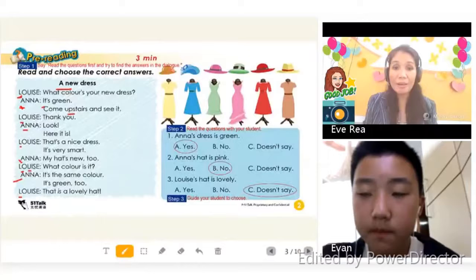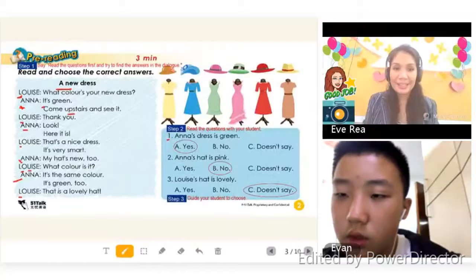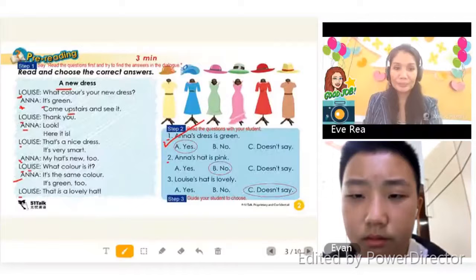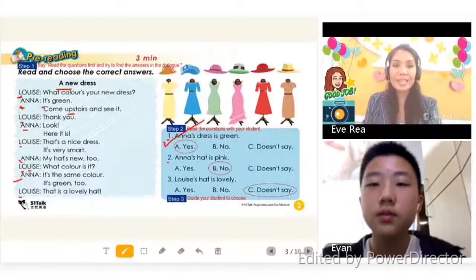Okay. Let's answer. The dress is green. Yes, very good. Correct. Two. Anna's hat is pink. No. Yes, no, doesn't say. Very good. Correct.